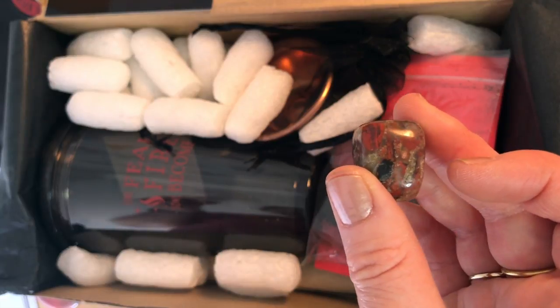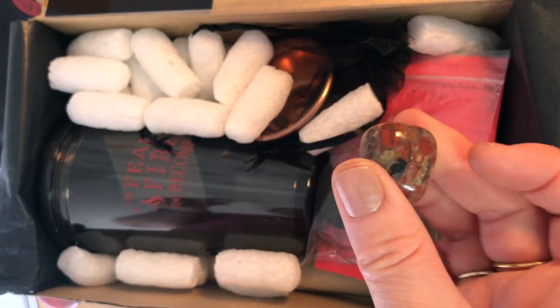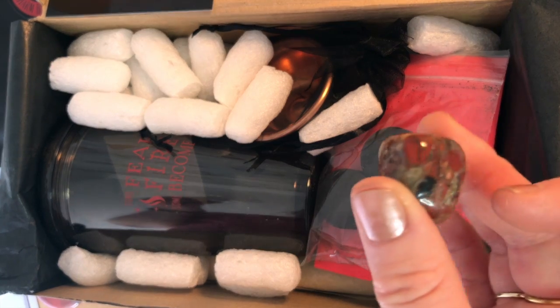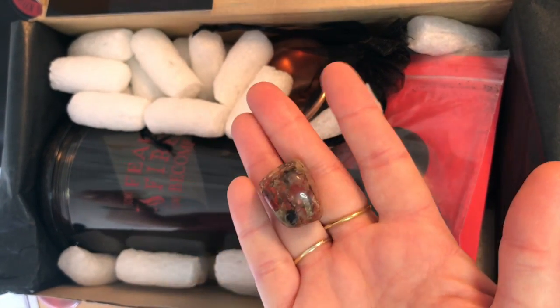Use brecciated jasper as a worry stone to take advantage of its calming and nurturing properties. It's believed to provide focus and mental clarity to its holder. An uplifting stone, it may help to decrease stress and help you become more organised, which I think is why it's also really useful for harnessing your creativity.